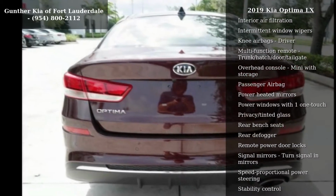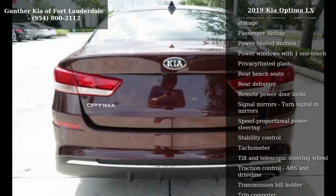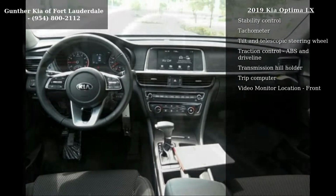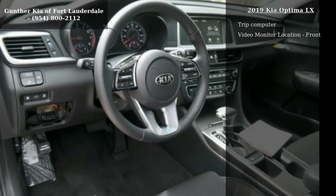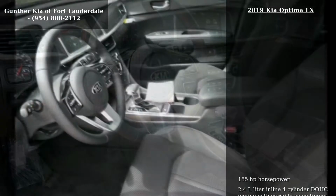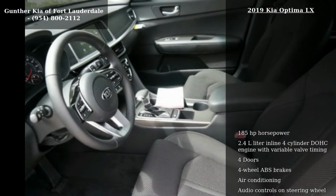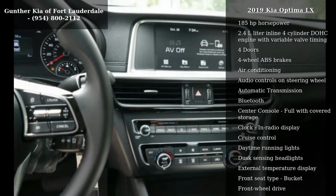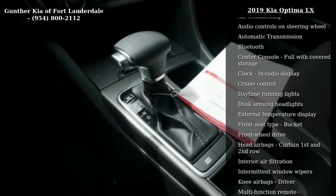2.4L inline 4-cylinder DOHC engine with variable valve timing, 4 doors, 4-wheel ABS brakes, air conditioning, audio controls on steering wheel, automatic transmission, Bluetooth and center console, full with covered storage. If you are looking for a new car, this might be the one.